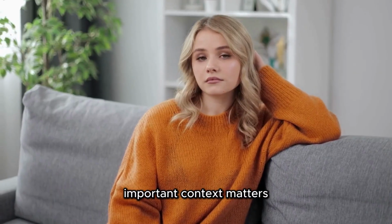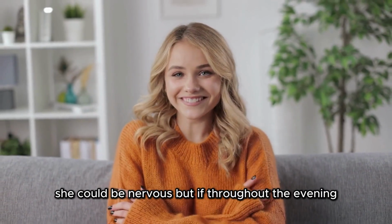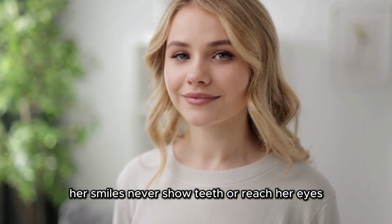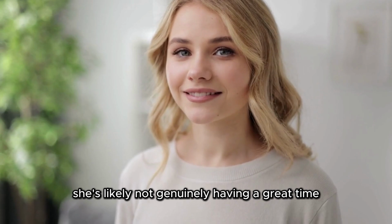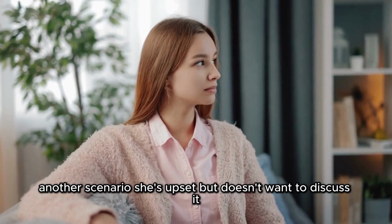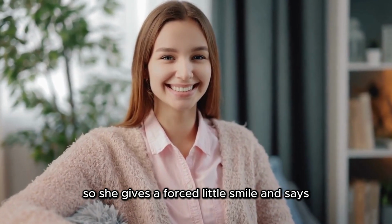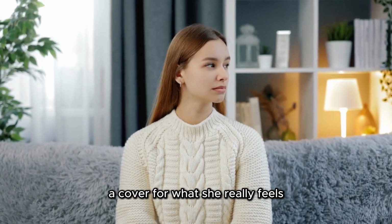Important, context matters. One quick, tight smile doesn't mean she dislikes you. She could be nervous. But if throughout the evening her smiles never show teeth or reach her eyes, she's likely not genuinely having a great time. Another scenario: she's upset but doesn't want to discuss it, so she gives a forced little smile and says, "I'm fine." That smile is definitely fake, a cover for what she really feels.